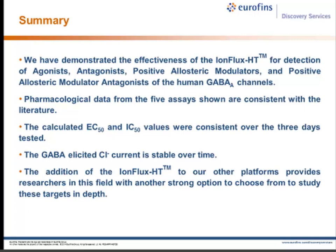Now, I also want to mention that our validation efforts on the ion flux are ongoing. And in addition to these GABA assays, which we are now offering as services, my colleague David Way has generated some nice data, which most of you have probably seen, on our 5 nicotinic acetylcholine receptor cell lines, and those assays are as well available for service. And we've also generated some data on a few voltage-gated sodium channels, as well as a purinergic receptor, P2X7, and we will continue to validate other targets as well, and hopefully bring more and more online and available for service offerings in the near future.